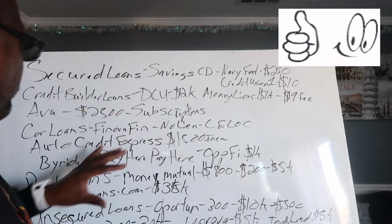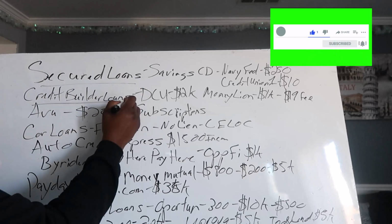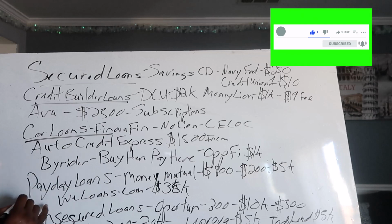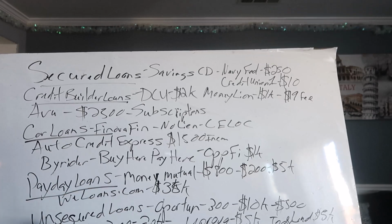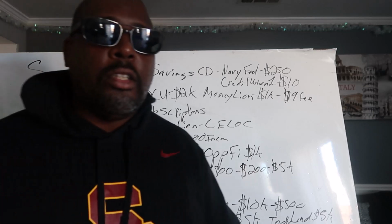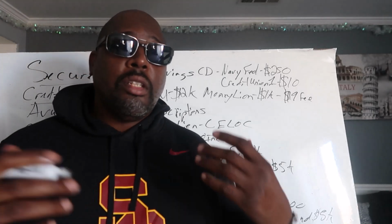These are the top 5 places. So you have a secured loan, you have a credit builder loan, you have a car loan, you have payday loans, and you have unsecured loans. So you have 5 different places, if you have bad credit, that you can actually go to get funding.